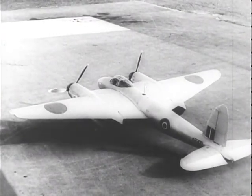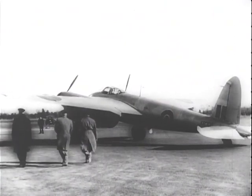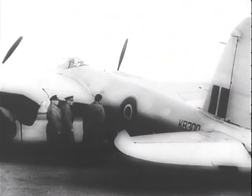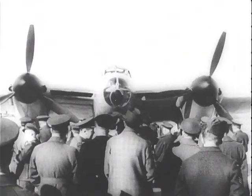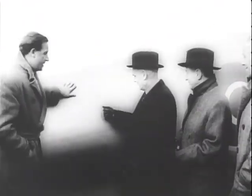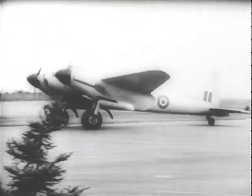Canada's newest light bomber, called the Mosquito, is shown to the public for the first time. Air Force officers are keenly interested. Built of wood, it's said to outmaneuver and outdistance many fighter planes now in action. Test pilot de Havilland, son of the famous designer, takes it aloft.